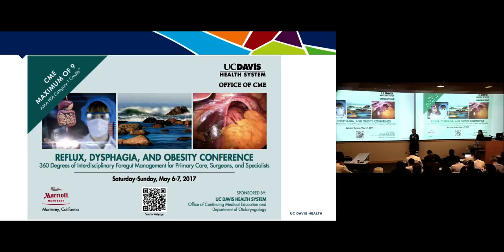Sure. So the standard classification is still the most well accepted. And if you read the method sections of these papers, the reason why I didn't put it in there is because most of them are type 3. That's basically what I'd say the majority of all those papers are. And then the finer tuning is how much of the stomach is in the chest.